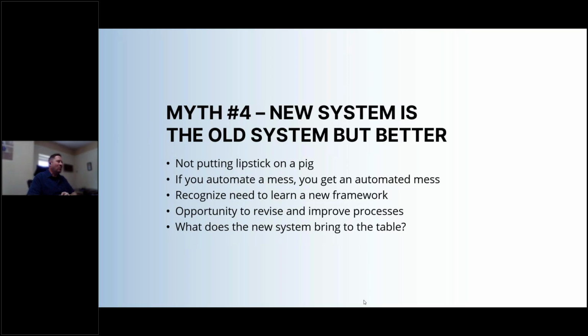I waffled on whether to include this first bullet, but Tiffany, our marketing and communications director, who also reviews these and does our graphic design, didn't take it out. So yeah, we're not putting lipstick on a pig.